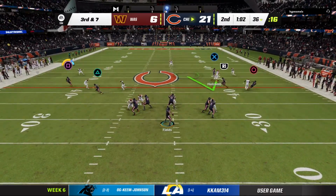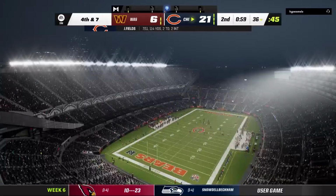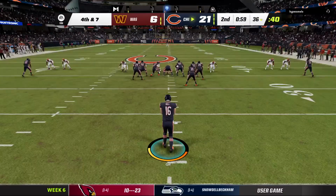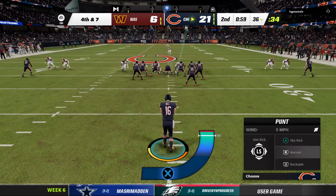Throwing on 3rd down, Fields. And that's going to be incomplete. The coverage too good there. The contact popped the ball free, and it's 4th down. Washington now going to use the first of their 3 timeouts, as they'll stop it with a tick under a minute to go before half.